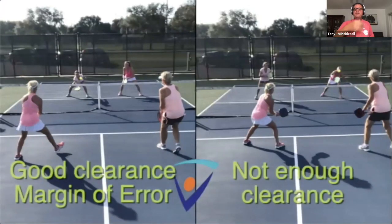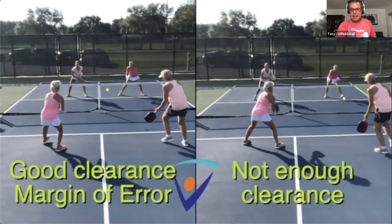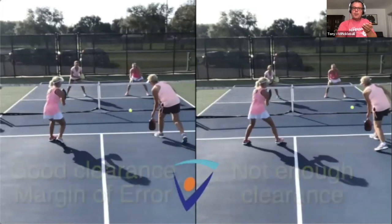CJ and I wanted to give you guys a little sneak peek about the VI Pickleball modules we're going to be doing. This is what you're looking at, right? Basically what we're going to be doing is side by side stuff. We're going to be showing you the margin for error, what not enough clearance looks like, and working through it step by step like this.